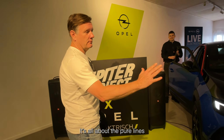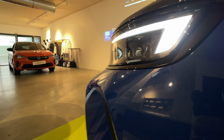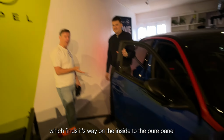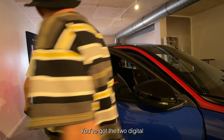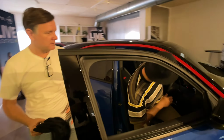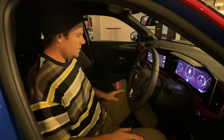Pure lines, like you've seen the visor there, very modern design with the single integrated unit. I like it. Its way on the inside to the pure panel. You're selling it to me? Come around this way and have a look. You've got the two digital, the display cluster and the pure panel, and the one pure panel as it's called. Oh, okay. So there's two. Everything there screens. In the one dash.